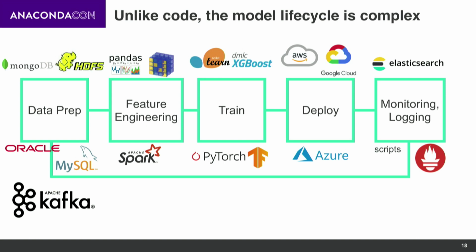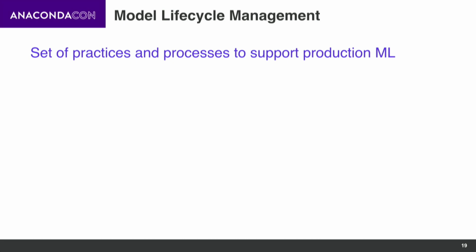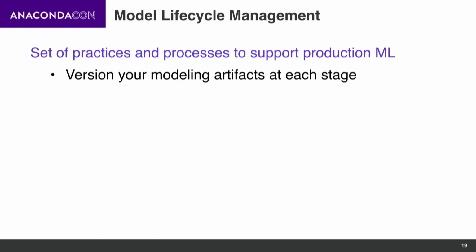So as we think about making this end-to-end pipeline robust, we need to think about how we can standardize each one of these pieces. And that's where we introduce the concept of model lifecycle management. This is the entire lifecycle, and a break at any one of these stages is going to have pretty bad effects downstream. So we define this concept of lifecycle management as follows. It's a set of practices and processes to support production ML. And the kinds of things you do are the following.